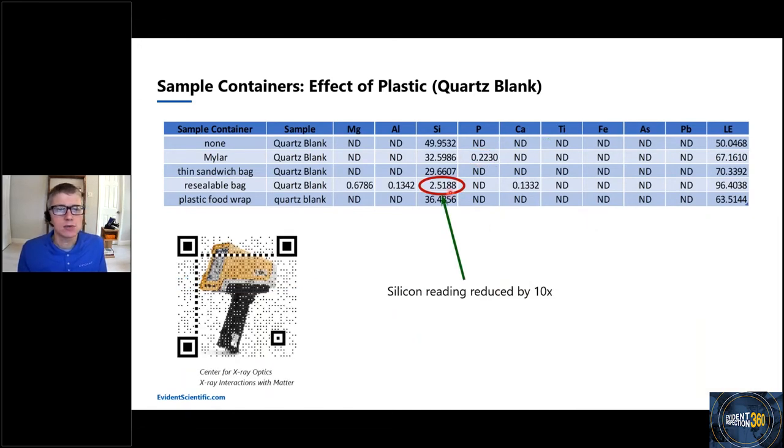You can see that testing through plastic can diminish your signal by as much as tenfold here through the plastic. Again, should be about 50%. We see about a 40% reduction from the mylar or a thin plastic bag, the thinnest plastic bag you can get at the grocery store, or saran wrap or food wrap. We still see about 30 to 40% reduction in signal.